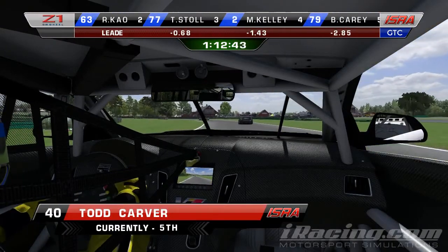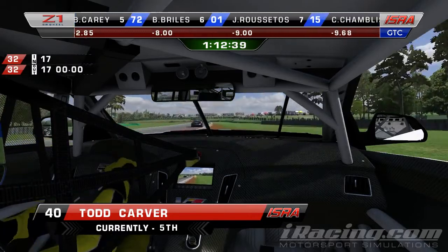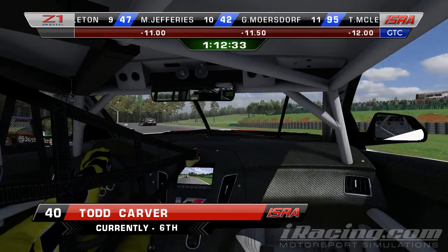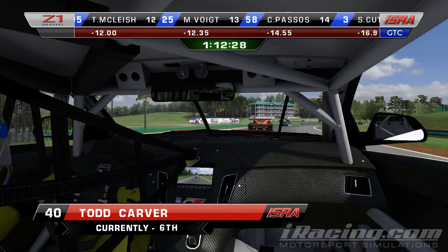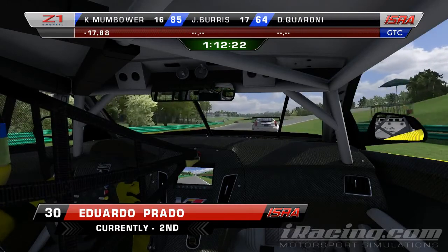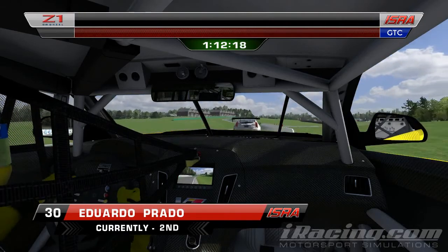As we jump on board with Todd Carver, running 5th in the Cadillacs currently. Yeah, we had Carlos there going down towards the roller coaster, towards the back end of the lap, getting way deep on the brakes, almost coming to the back of Kerry. Then after the collision with Chambliss, coming down to the first corner, almost coming to the back of it. I didn't catch who that was there, but it's two long straightaways, and hopefully Carlos can keep it going here, but he seems to be struggling in the first lap.